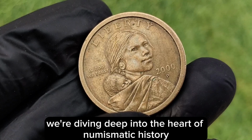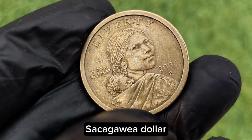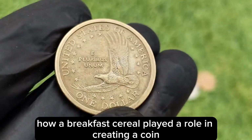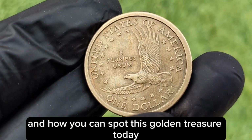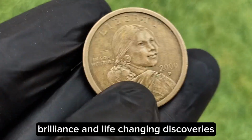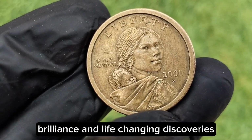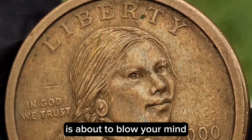We're diving deep into the heart of numismatic history, uncovering the secrets behind the 2000P Sacagawea dollar, how a breakfast cereal played a role in creating a coin worth 6 figures, and how you can spot this golden treasure today. This is a story of accidents, brilliance, and life-changing discoveries. So don't blink, because this tale of modern gold and silver is about to blow your mind.